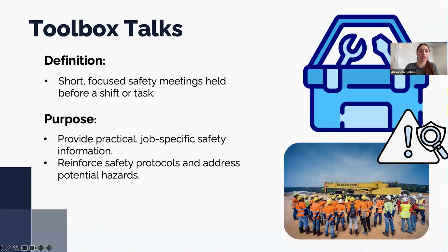Now, Toolbox Talks are short, typically ranging anywhere from 10 to 15 minutes, and they're focused safety meetings, usually led by a supervisor or a team leader before a shift or before the team participates in a specific task. And they're designed to provide workers with practical and job-specific safety information, as well as reminders, while reinforcing proper safety protocols and addressing potential hazards that workers may find on the job site.